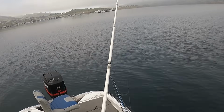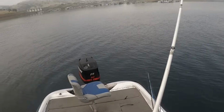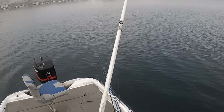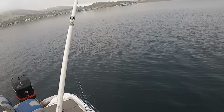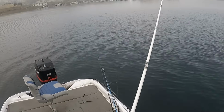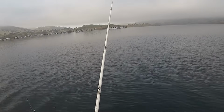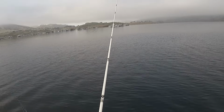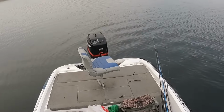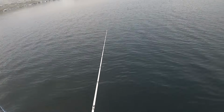There's a big drop off, like a 20-foot drop off, and then there's like a big bowl shape. And then on this side it goes back up again. And it had a couple of nice fish in it, like I knew it should. Oh, there's a drop off. So the fish should be right here.